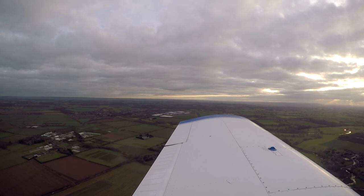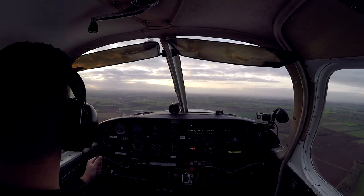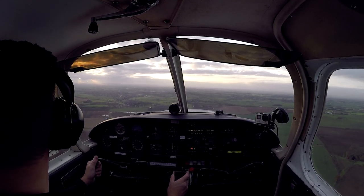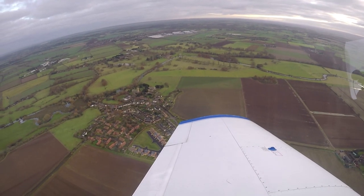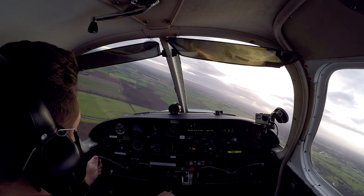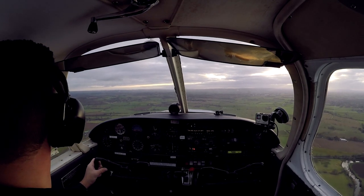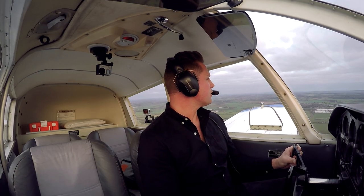So we're just crosswind. Lovely evening actually. So far my landings haven't been too bad. See if we can nail a greaser on the last one. So pull back the power a little bit. Turn downwind. Golf Hotel Foxtrot downwind to land. Hotel Foxtrot, thank you, report final. Report final, Golf Hotel Foxtrot.